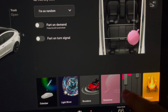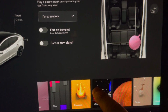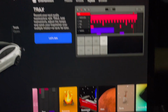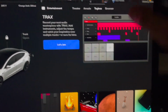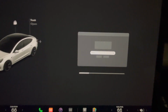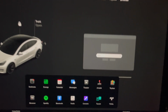Light show we haven't done yet. We'll check that out. The Boombox is kind of neat. You can play music on the outside of the car. So cool. My son really likes the little tracks thing. He can make his own beats. And, you know, you can check out all of this. And then the browser, of course, is just, I think, a web browser. It's not very good, but it's there, so that's cool.